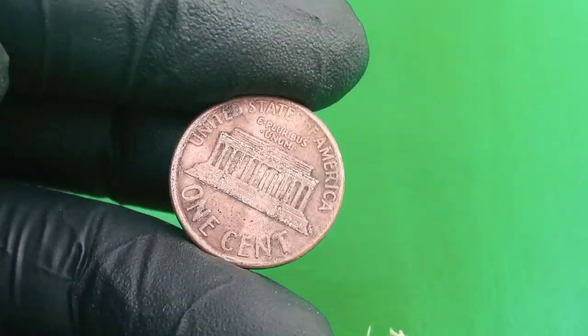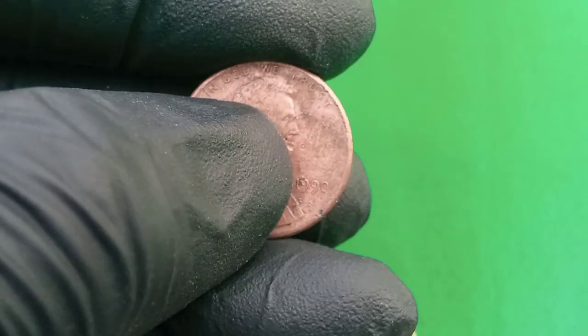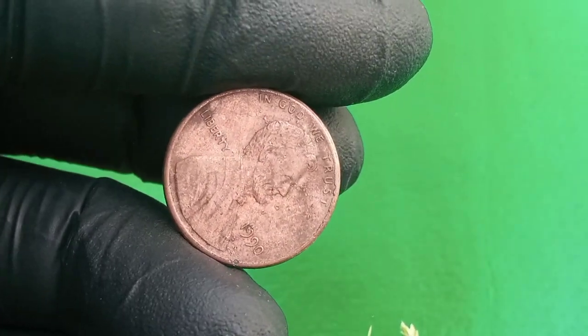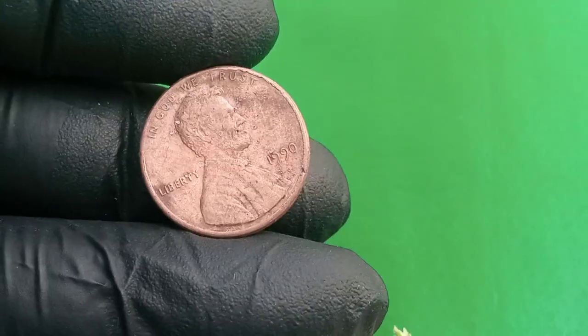Coins graded as MS-65 or higher are especially valuable. The higher the grade, the higher the price, and as with the 1990 double-die obverse penny, it's not uncommon for a perfectly preserved coin to fetch millions at auction.